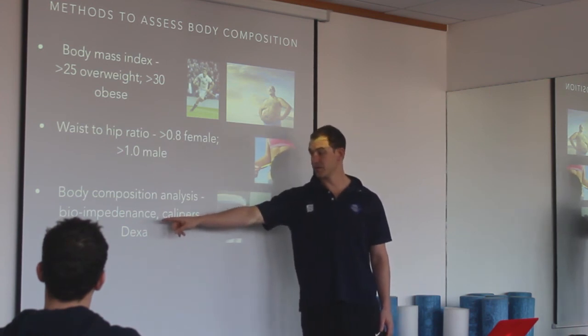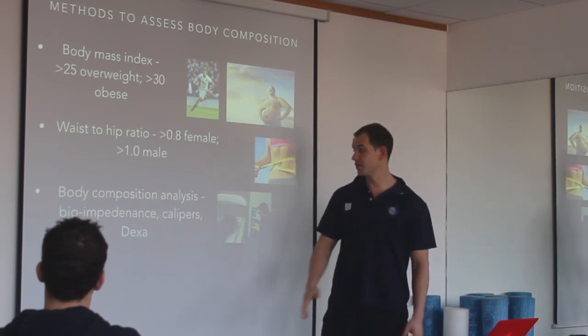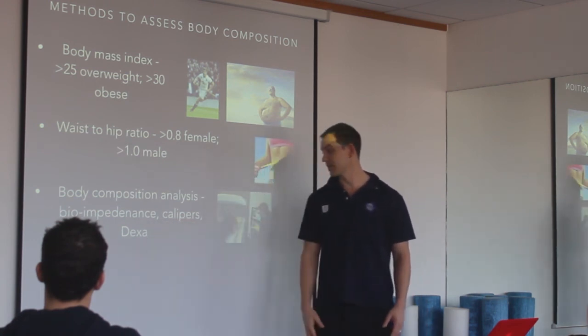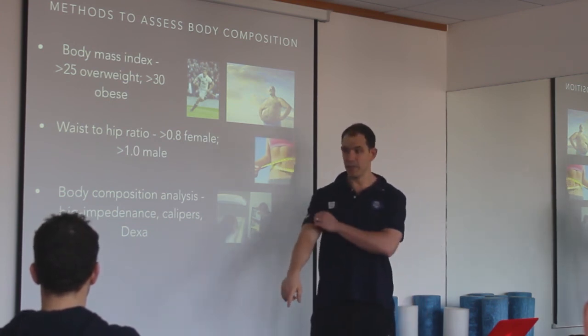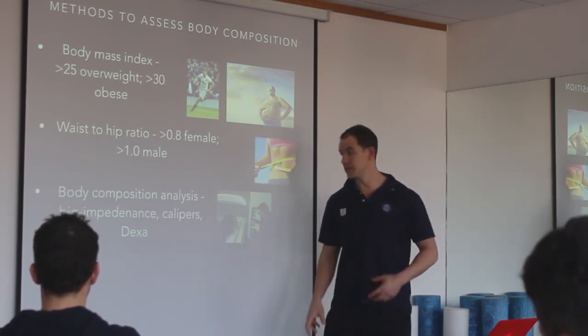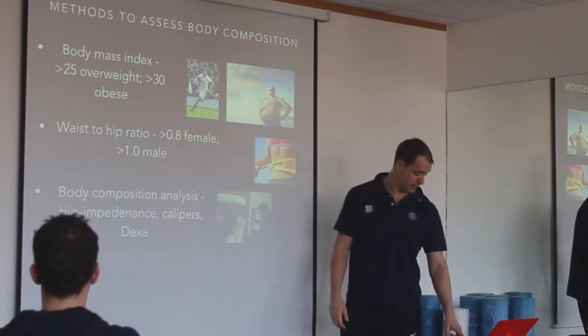I don't know if you guys have come across scales you stand on that tell you your body fat percentage. Then you've got the DEXA scans, which is probably the best. It's more accurate. It actually tells you how much muscle tissue and fat tissue you've got in each arm and each leg and so on. But it's actually hundreds of pounds to have it done, if you can find one.